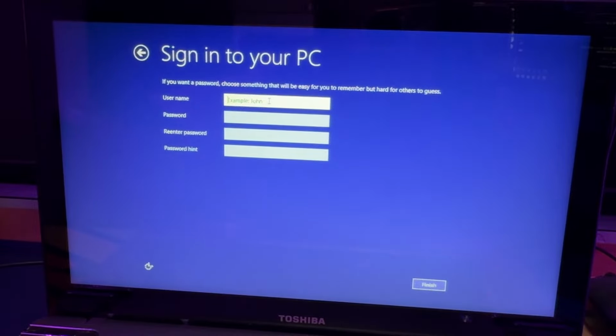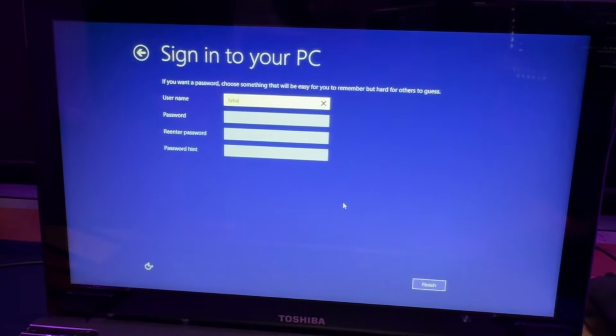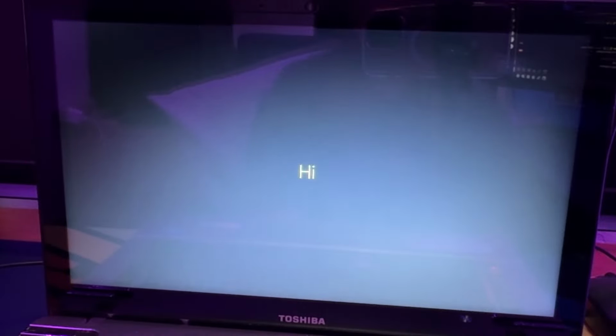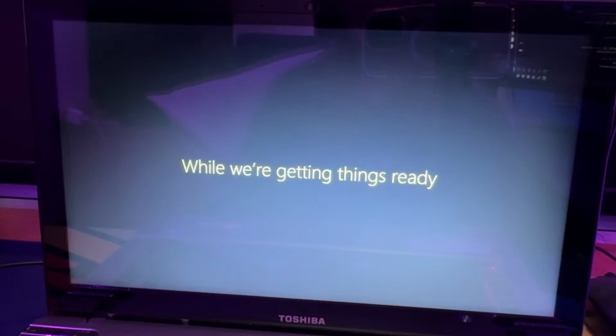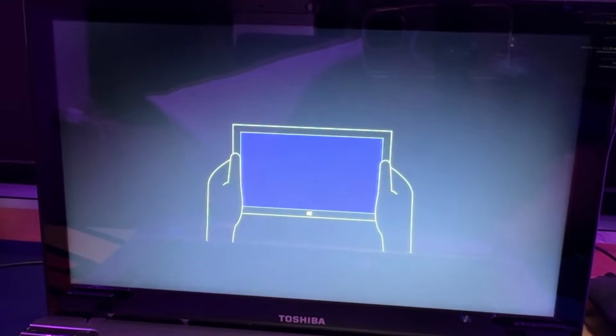Okay, for the name, I'm just gonna put my name, because here's the thing, I might later on make a video of putting this drive back in, because I do plan on upgrading this to an SSD, but I may do a video of using my Toshiba like how it was in the original configuration. So if I want to do that, I could.